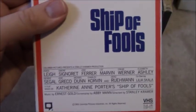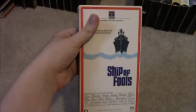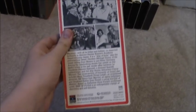And the other RCA Columbia Pictures VHS I got is this. Oh, I've got to say, this is a 1965 film, and this is a 1985 VHS, but I think this might also be a later reprint. Yeah, I'm thinking this might also be a later pressing.